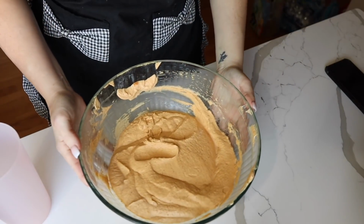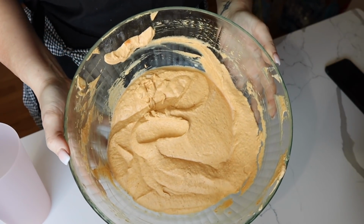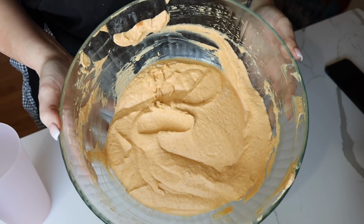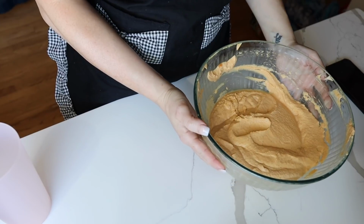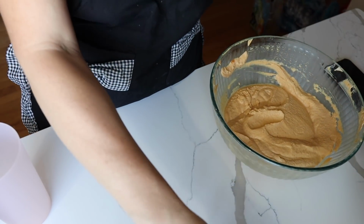So here is our pumpkin mousse, nice and chilled. Okay, so I've let it chill for about an hour, and you can see perfect peaks, everything. Very light, very airy. Okay, so how are we going to assemble? Let me show you a couple of things that I do have.